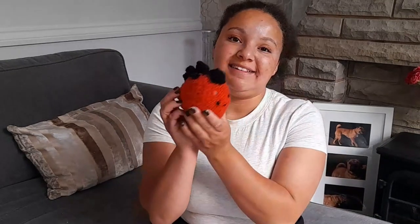Okay, so I think this one is the next thing that I crocheted, because it's in the same colour yarn as the little octopus, oh no, little jellyfish that I showed you, and it's this guy.